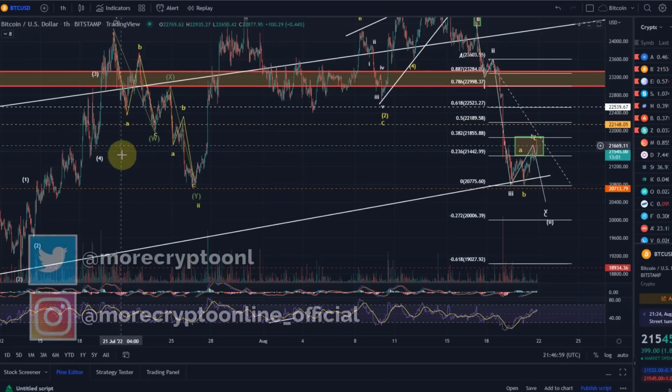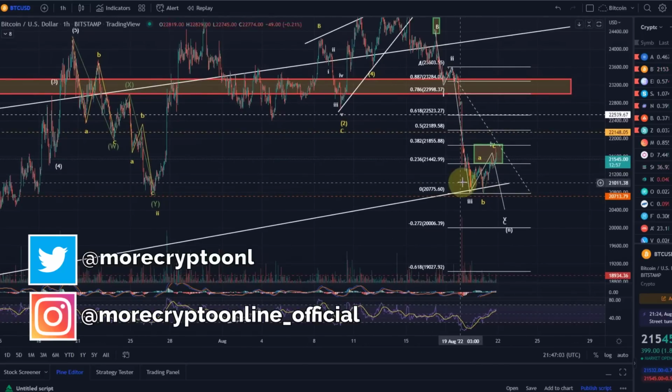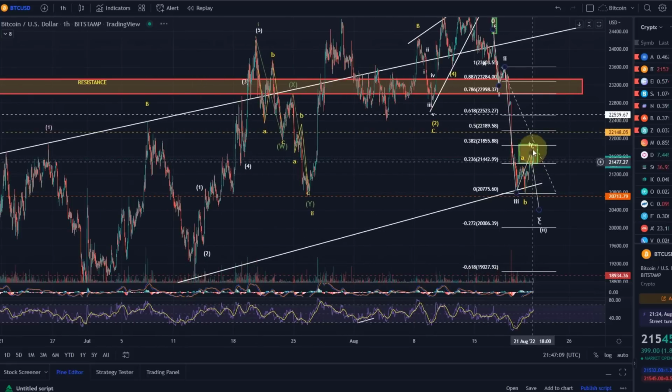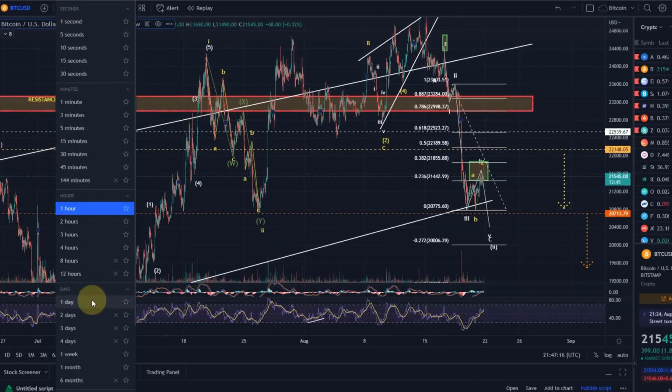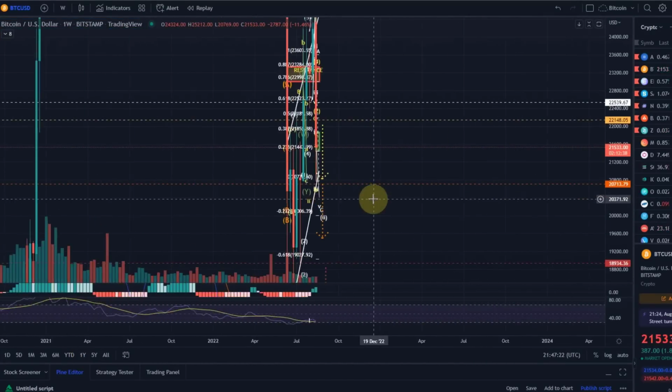Just before the weekly candle close, I just wanted to update you on Bitcoin, what is happening here, the two possibilities that are currently in place. We want to take a closer look at the most imminent price movements, but we start first here on the weekly chart. We want to take a look at the weekly candle.